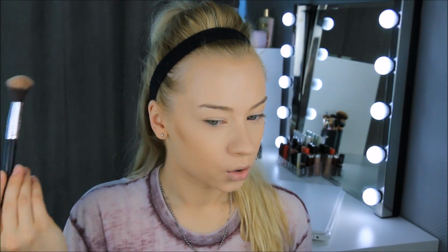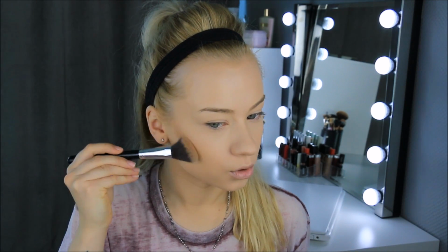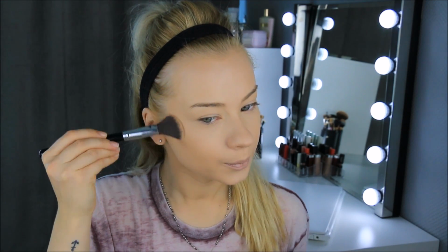And with the contouring, you really don't want to bring it down to your mouth. It's going to look bad, and I just think when it comes to contour, you want to keep it really nice and simple. That's how you're gonna look more flawless. So I always love to finish in the middle part of my cheek and not bring it more down. Keep it nice, simple and classy. Too much is too much.